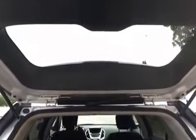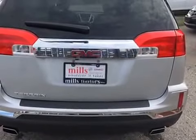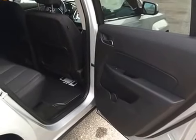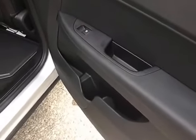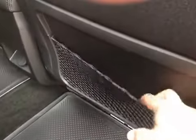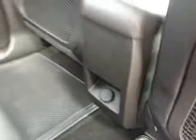Now it's going to shut the back of this Terrain, easy enough, just one hand, pull down. Little push, there she goes. Let's take a look at the interior now of the back seat of this Terrain. Some space here for some storage on the door handles. You've got some floor mats in there. A little bit of storage space here to put some magazines, maybe an iPad, that sort of thing. And another auxiliary power outlet right here to plug in some devices.